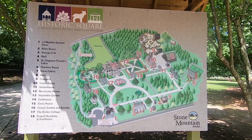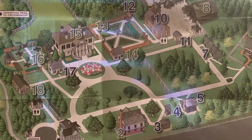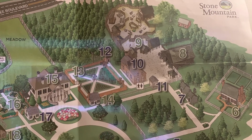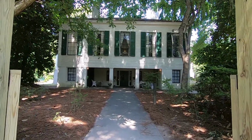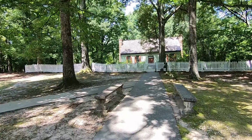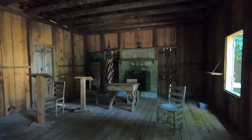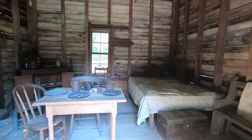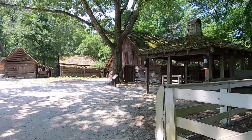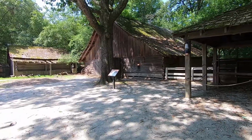Where we started was the historical square at Stone Mountain Park. It's a collection of old buildings from around the state of Georgia built between 1792 and 1875. They were chosen for the historical value and representation of the diverse lifestyles of 18th and 19th century Georgia residents. Each building was moved from its original location and carefully restored here at the Stone Mountain Park.